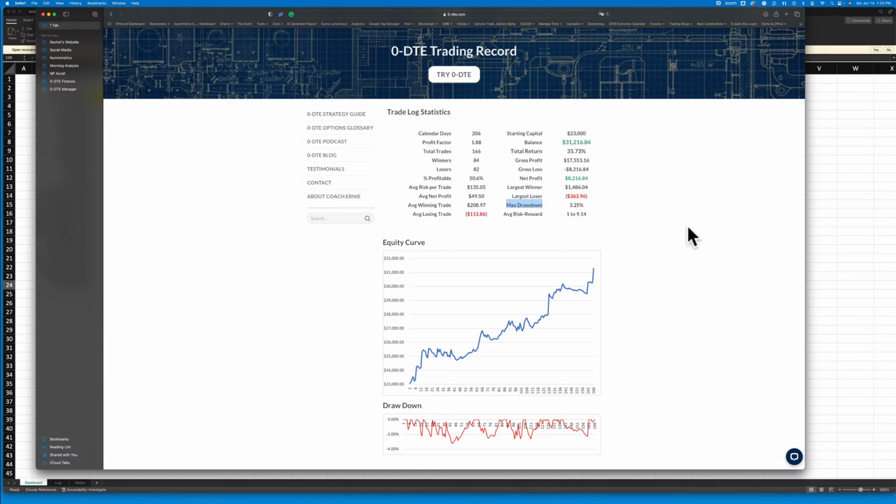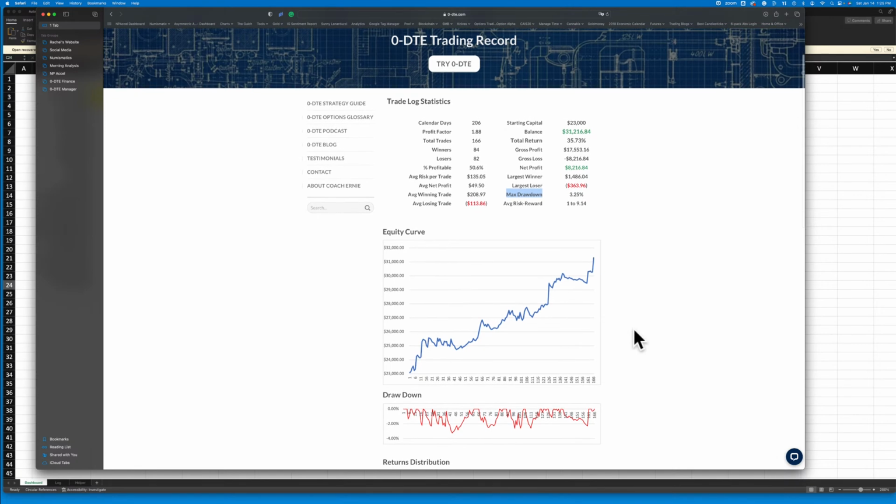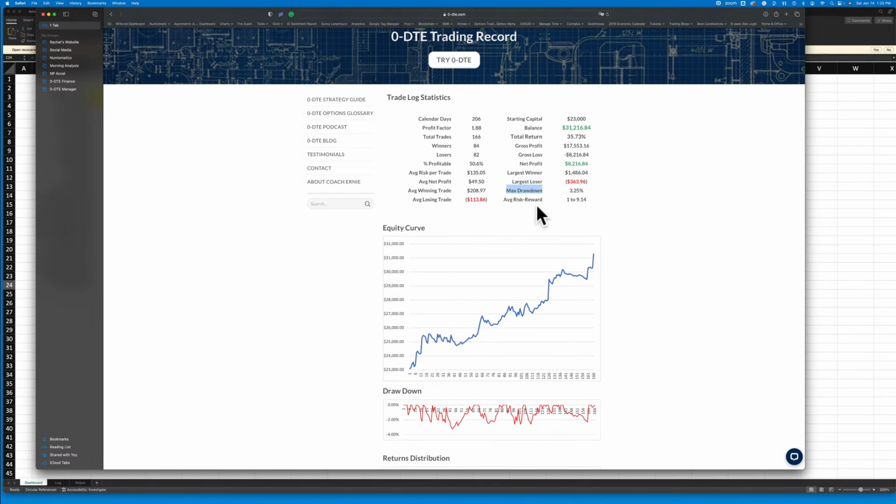So that really attests to the power and viability of this strategy in taking small positions and doing this asymmetric risk to reward. So right below that, and of course, here's the average risk to reward that I take, is 1 to a little bit over 9, 1 to 9. So every dollar that I put to risk, I have a max potential profit of $9 on average.